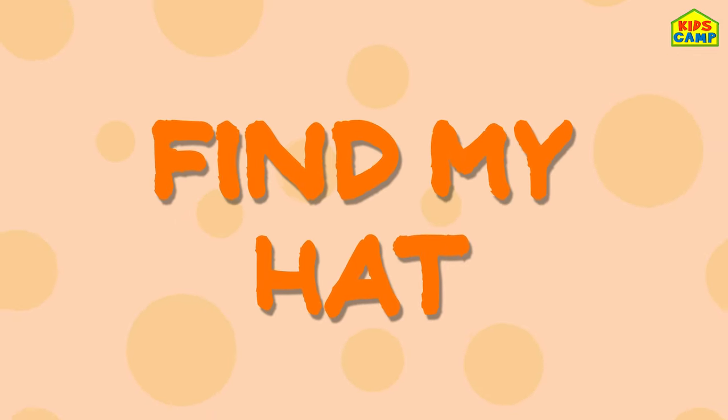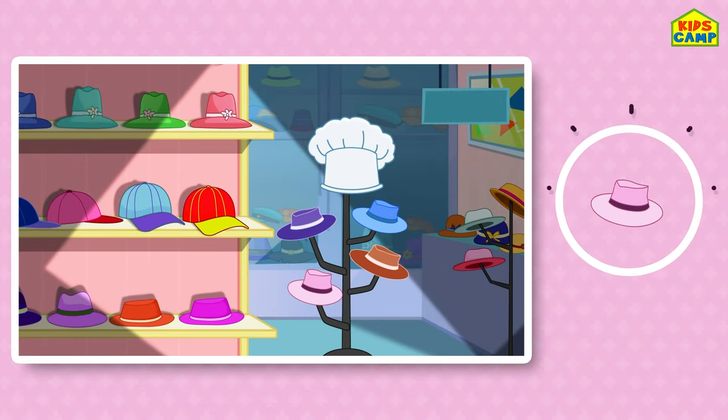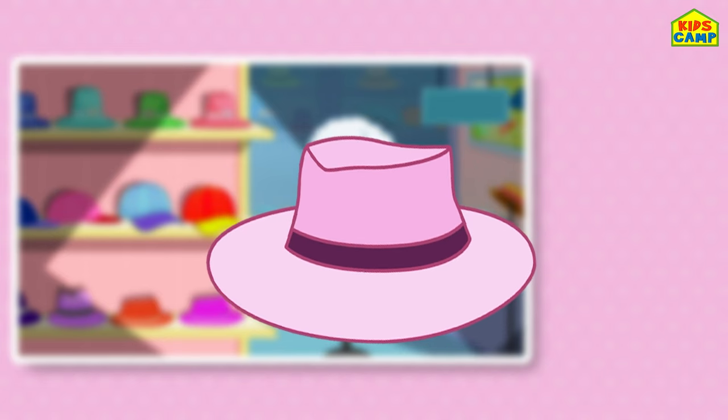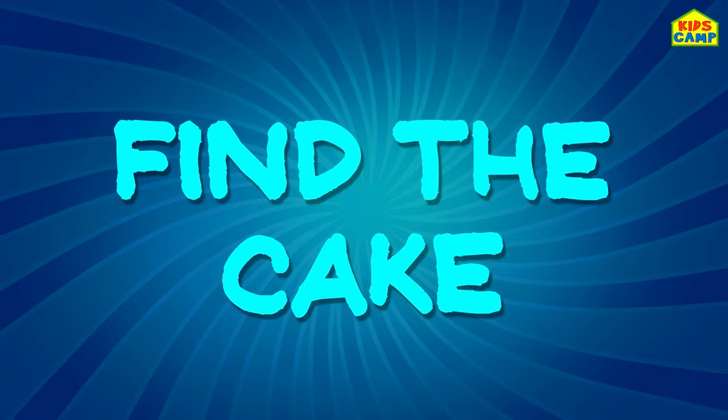Find my hat! My pink-colored hat! Can you look for my hat? Oh my! There are so many hats! Can you spot the right one? Come on! Up. Yes, that's the one! Good job, kids! You found it! Woohoo!